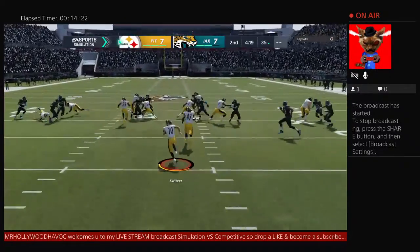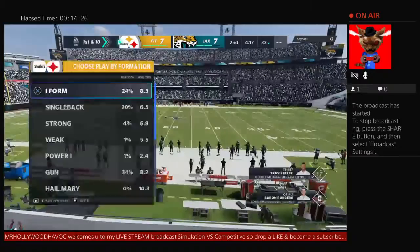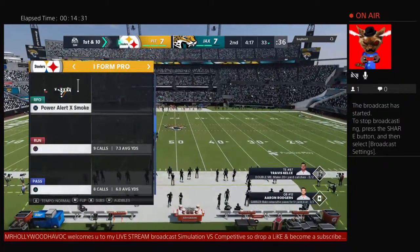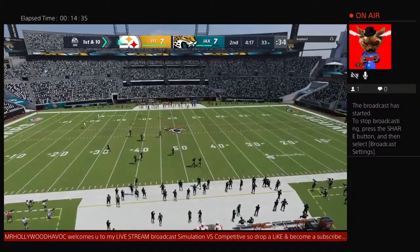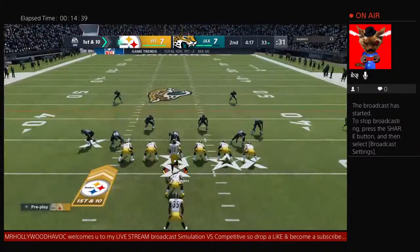Ryan Switzer on the return. The lane opens here. He's past the 30. And a good effort on the return there. Gets him across the 30 up to the 33. At their own 33-yard line. The Steeler offense here about ready for their next drive.